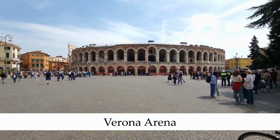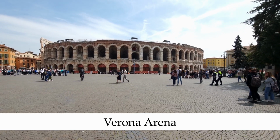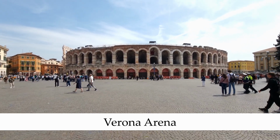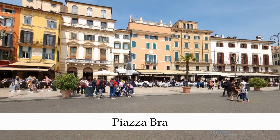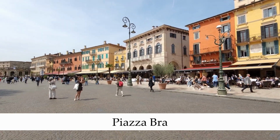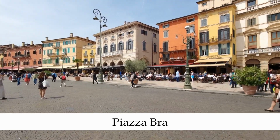This is the Verona Arena and you can also visit it inside. We won't be going inside today as we have limited time here in Verona, but you can buy tickets and explore the arena from the inside as well. Piazza Bra around the arena is truly beautiful. I fell in love with these colorful houses. They look stunning arranged in a circle like this.